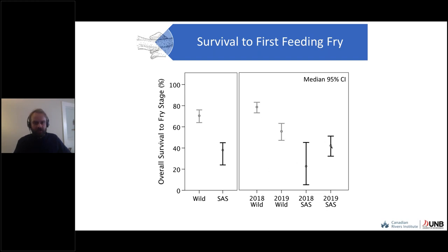In 2019, the survival of the SAS eggs was lower. There were differences between the 2 years, but the survival of the wild eggs was always higher. And you can see that in the second year of the study, while we saw a reduction in survival for the wild fish, we saw an increase in survival for the SAS fish. But overall, both years combined, we see a clear significant difference between the overall survival.